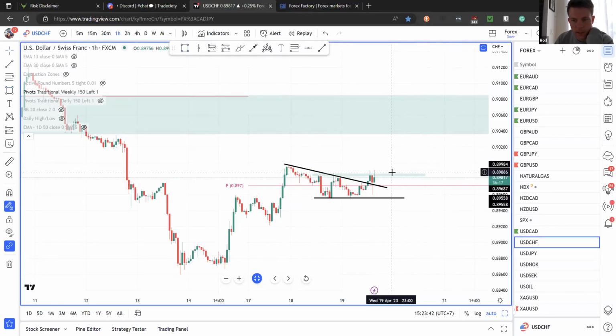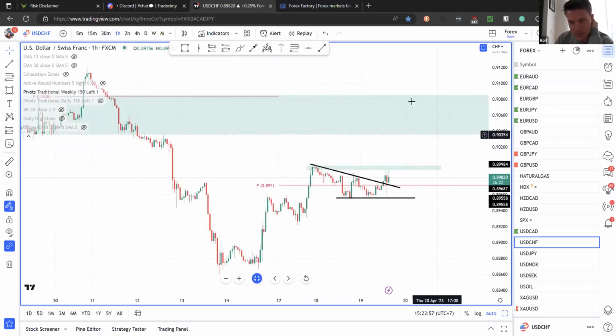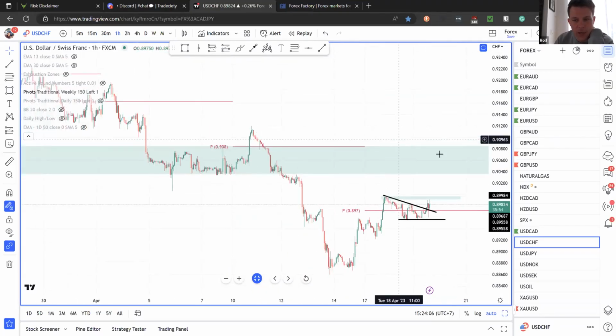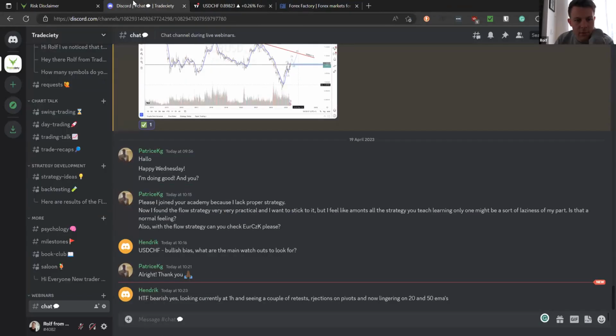Here we have the 0.9, which is a big round number. It's just above the high of the flag. So you don't have so much wiggle room if you're looking for a bullish move, because this level is coming up right away. It's quite a negative confluence. Of course, you could still try to trade through it, but beware that there's a big level just above you.